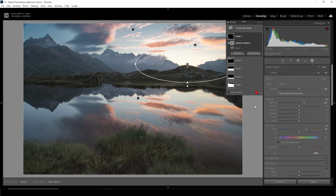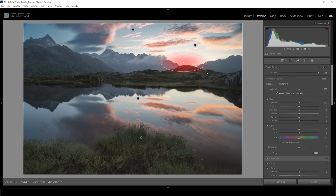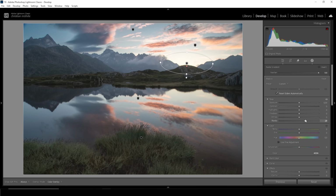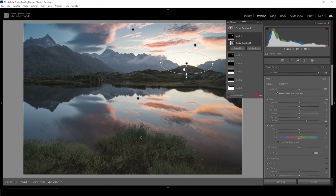Alright, this looks great. Now, what I want to do as well on this area is to add a bit of glow. So I'm going to choose another radial gradient, and I'm covering this area like this. I want to make sure the radial gradient is overlapping the mountains. And in here, I'm simply going to raise the blacks. This helps since we're overlapping the mountain.